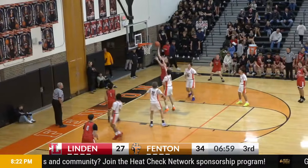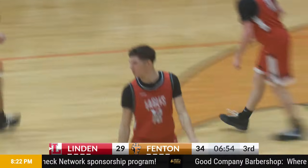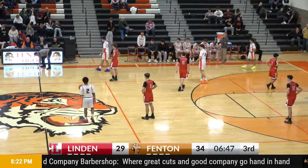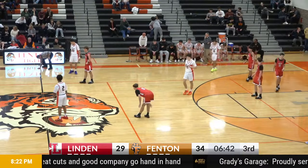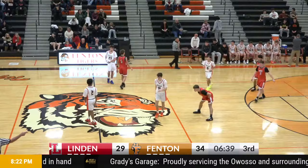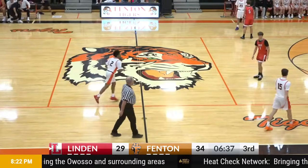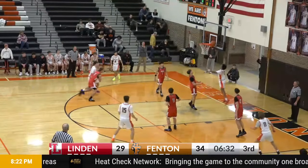When the energy got high, Fenton went on a run, but it's Linden who scores the first 2 points of the second half. Good for Bowman. Great dish by Zuniga. That's 2 in a row. He got to the paint right by the basket and dished for a bucket. Zuniga already with 7 assists today. He's a pass-first point guard who also scores in bunches. Zuniga averages nearly 13 points per game. His speed is hard to handle, and he can handle the ball to get him wherever he wants to go.